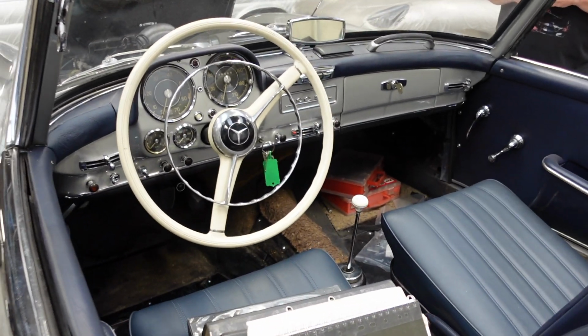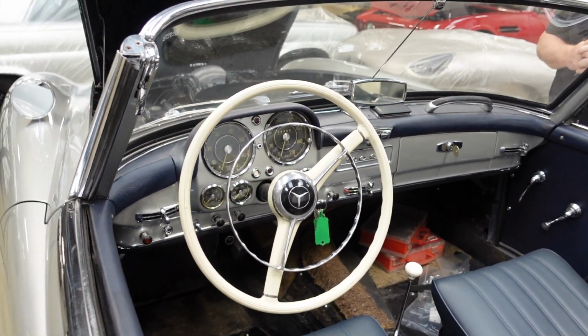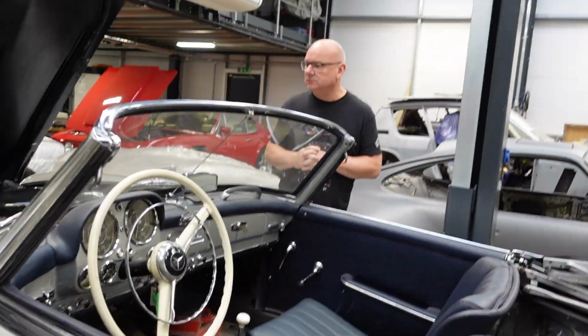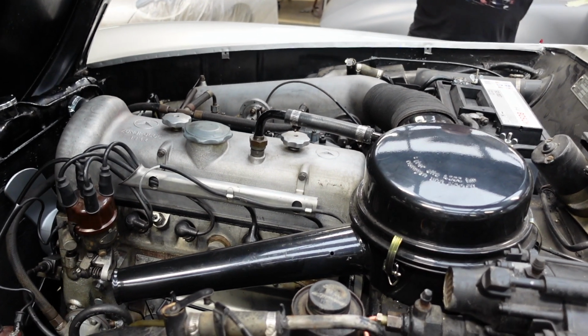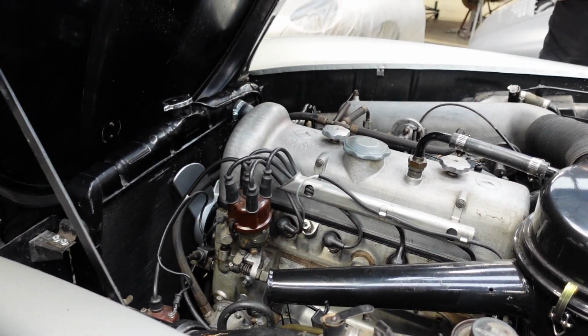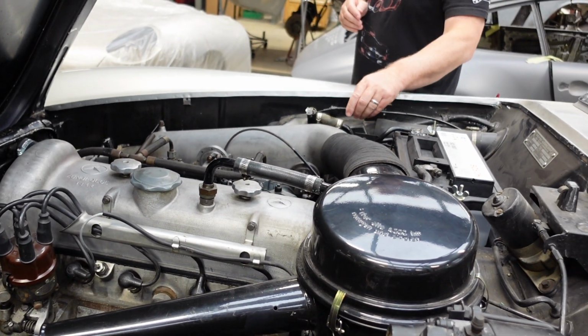But she's in reasonable condition, which is good. Yeah, I know Peter, who's the owner of the business, likes Mercs and always has. Yeah, he's a big Mercedes fan. Well, he's been a Mercedes approved repairer for a long time.